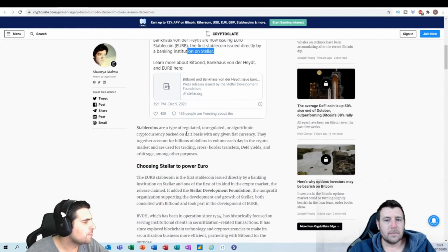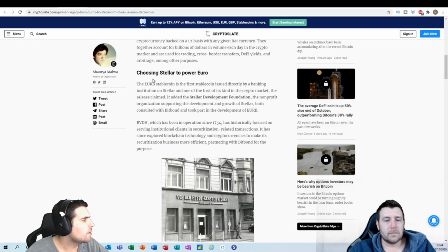Okay, so stablecoins are typically a type of regulated, unregulated, or algorithmic cryptocurrency backed on a one-to-one basis with any given fiat currency. They together account for billions of dollars in volume each day in the crypto market and are used for trading, cross-border transfers, DeFi yields, and various different purposes, right? So choosing Stellar to power euro. The Euro B stablecoin is the first stablecoin issued directly by a banking institution on Stellar and is one of the first of its kind in the crypto market, the release claimed, right? So absolutely fantastic stuff.